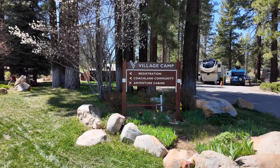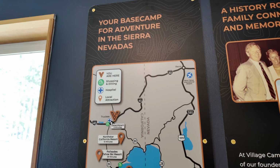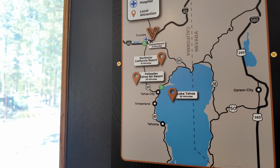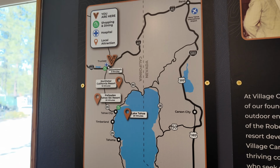You're gonna find this very interesting because we are a very large RV. And in the Truckee area, or just around the Lake Tahoe side, on the California side, you're not going to find too many places that large RVs are gonna fit. Or the campgrounds might be a little older and a lot of trees. I wanted to showcase something that would be a little bit better. I gotta get out of the way because there's a school bus coming. So that brings us to this village camp in Truckee.